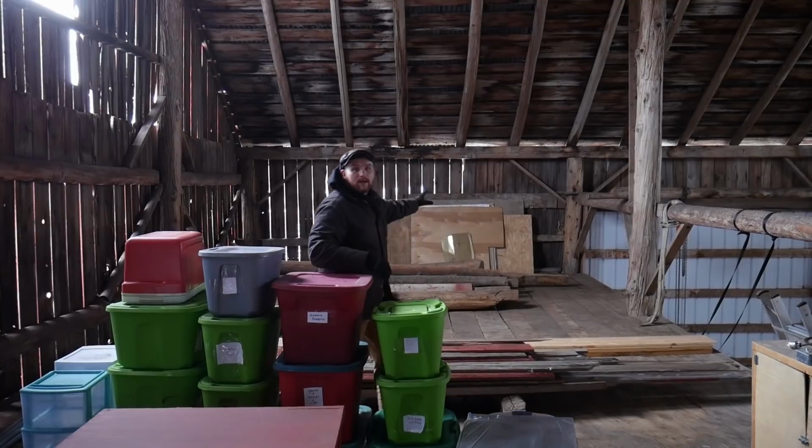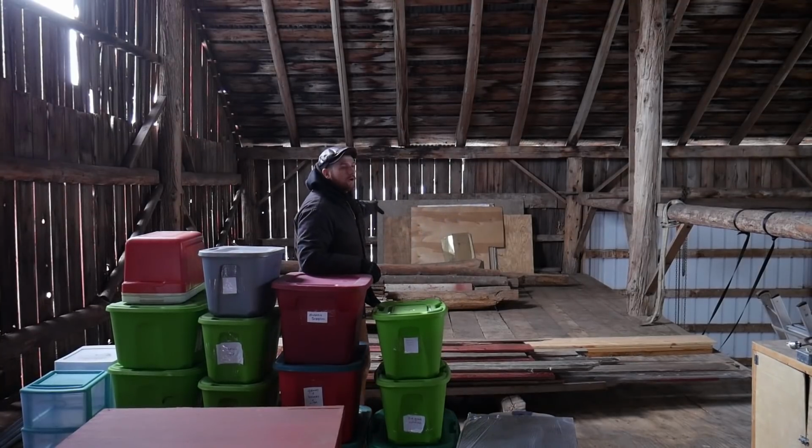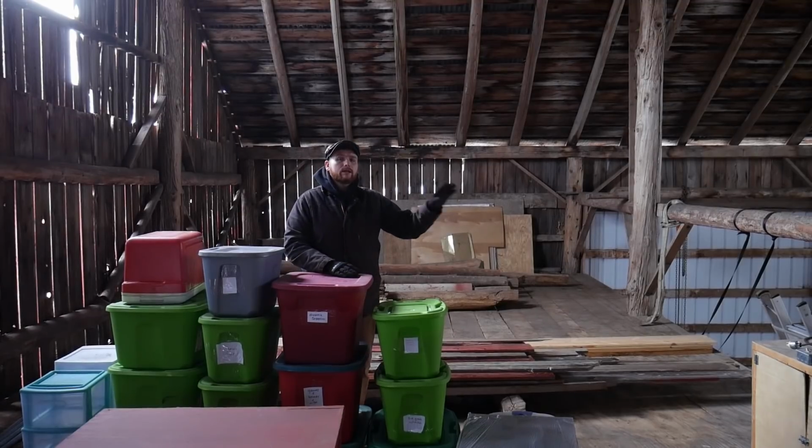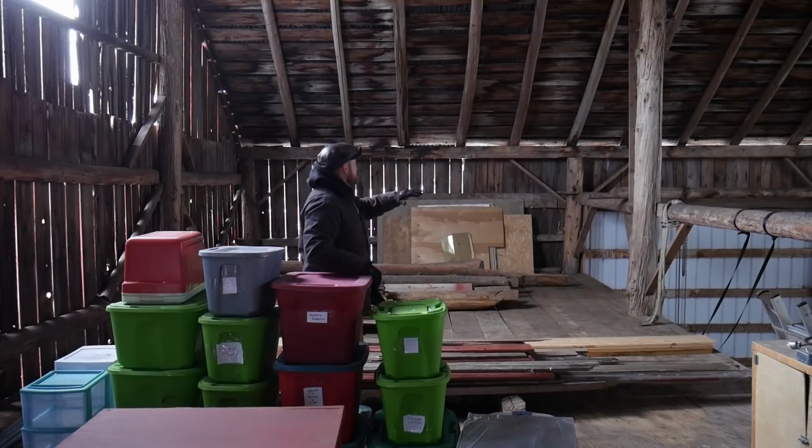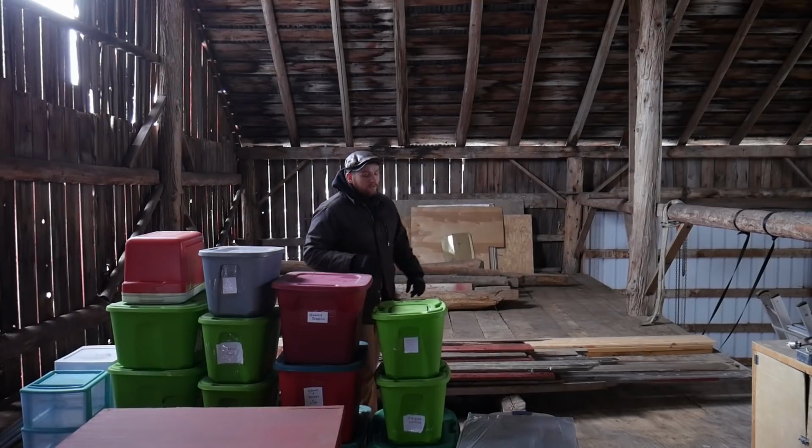Over here, way out back, that's all the old lumber off of a loft that I tore down over the forging area. It used to be a hay loft. We tore down a loft over there, so all the excess wood's just stored up here.